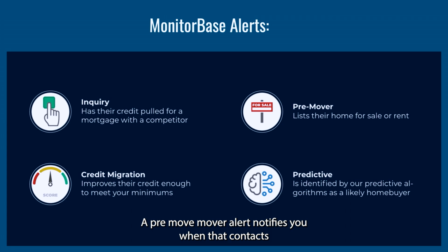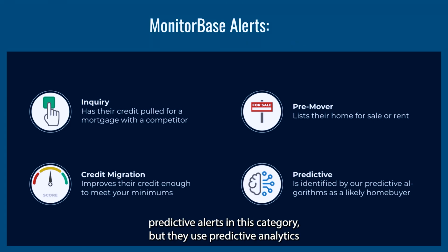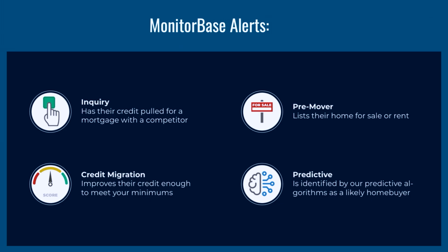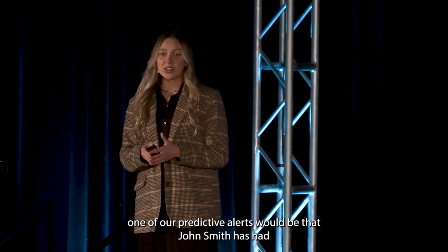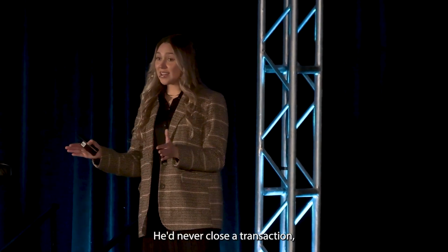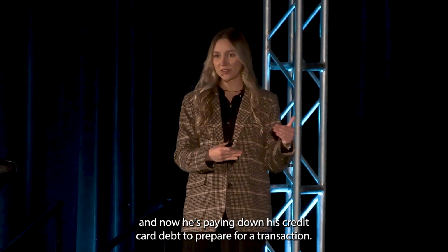A pre-mover alert notifies you when that contact's property has been listed for sale or for rent. And our predictive models, there are about 40 different predictive alerts in this category, but they use predictive analytics to identify when those contacts are likely to be in the market in the next couple of months. So to give a quick example with the predictive alert, one of our predictive alerts would be that John Smith has had his credit pulled in the past 18 or so months. He'd never closed a transaction, and now he's paying down his credit card debt to prepare for a transaction.